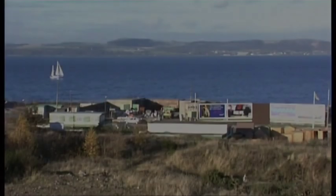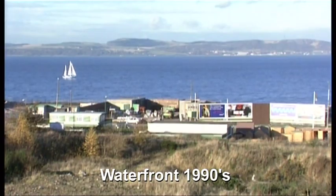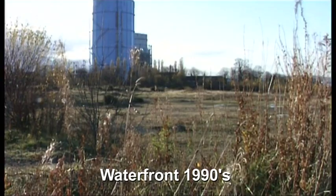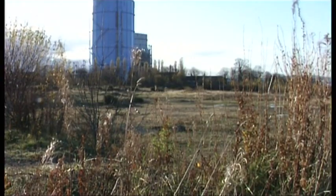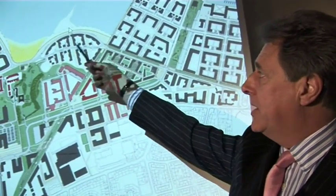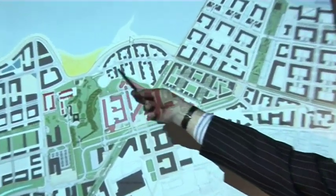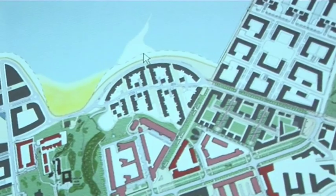The scale of the development is 345 acres, which is the whole site, and that includes the harbour, which is about 80 acres, which is owned by Forth Ports and developed by Forth Property Holdings, and then the old gas works site. So we've got three developers. Waterfront Edinburgh has all of the water area, 1.3 kilometres along here, connecting up to the harbour wall.